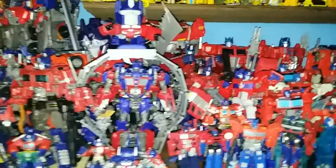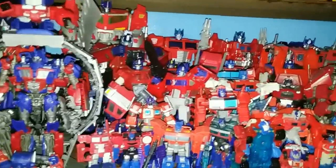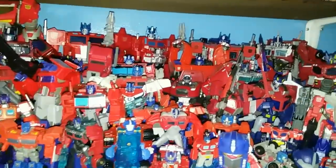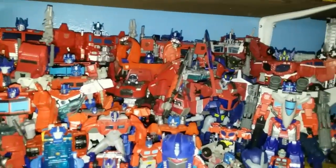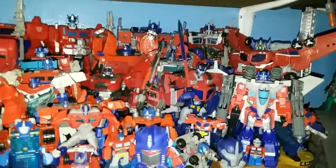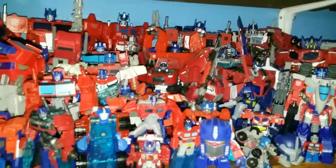I don't know how this happened. Thrift store is one thing to blame, majorly. I got a lot of these at the thrift store, really cheap. But yeah, there's the Weaponizer Prime back there, he was thrift store. I got him at the thrift store. A lot of the little ones in front I got at the thrift store just really cheap.